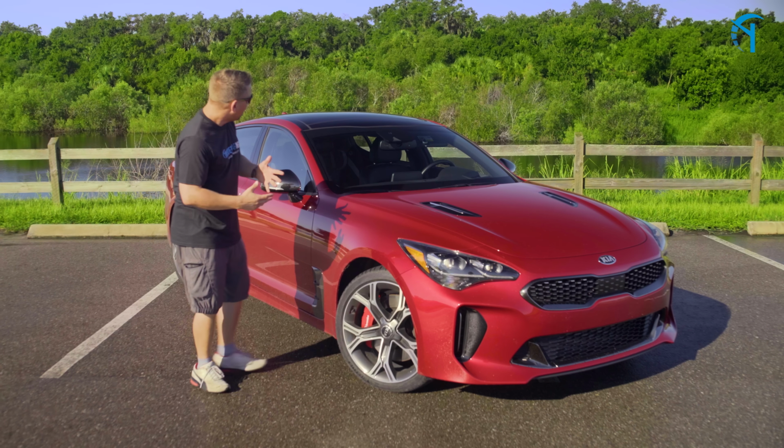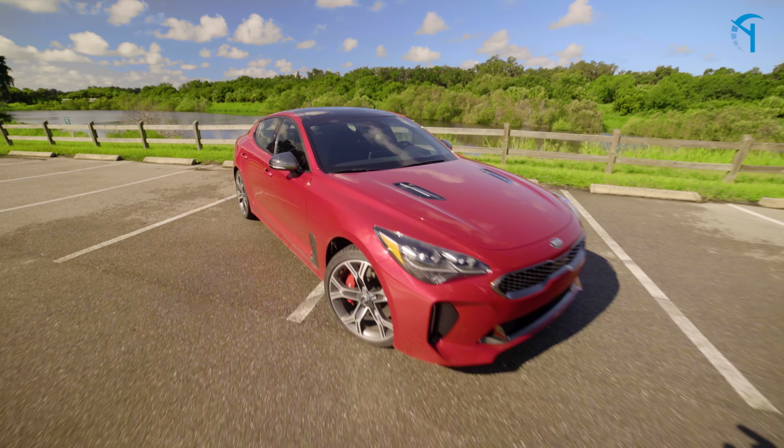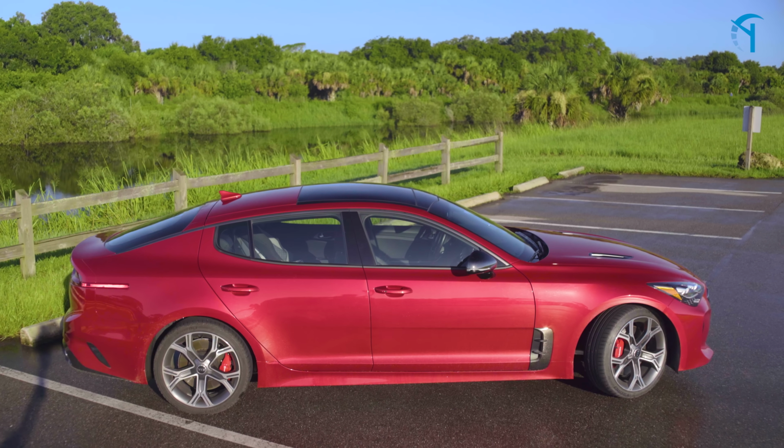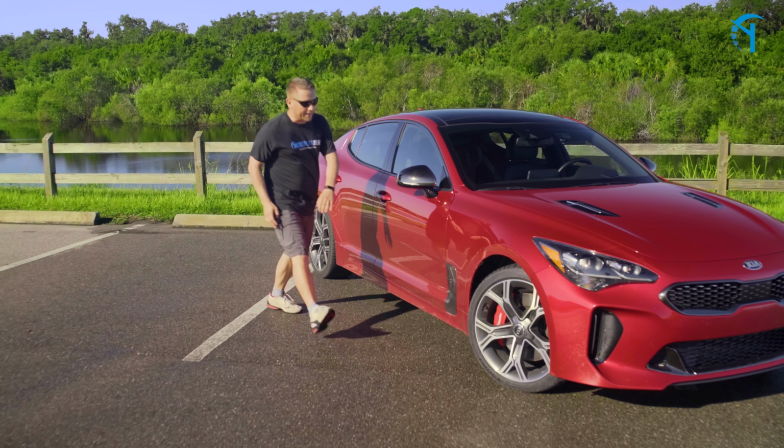Now, come down to the sides here, you have your dark chrome mirror caps that go into your dark chrome trim up top, and it all accents this nice sloping roofline that some may call a sportback. Now, if you look at the entire profile, you're going to notice there's not very many angles, not a lot of creases, so it's pretty smooth until you get right here.